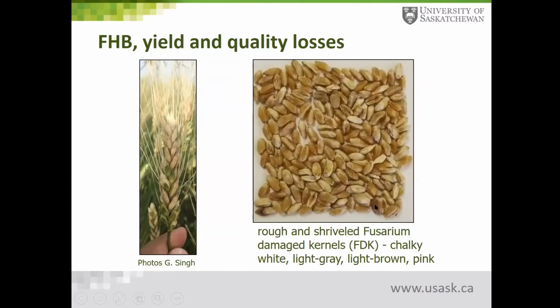But as a result, you end up with Fusarium damaged kernels. So you get a sample that looks like this. You get more than 4% FDKs, Fusarium damaged kernels, or tombstone kernels, you're looking at sample grade. 10%, you're looking at salvage. So that affects yield, obviously. It also affects protein content because the chalky kernels generally have very low protein content. And that's what the grain is being bought at, the amount of damage to those kernels.